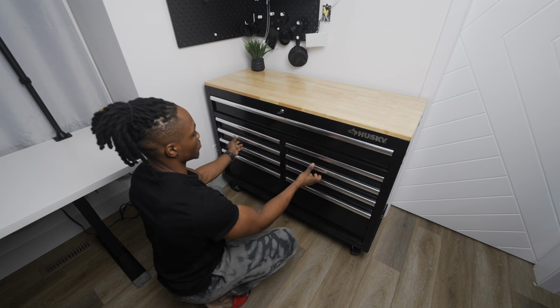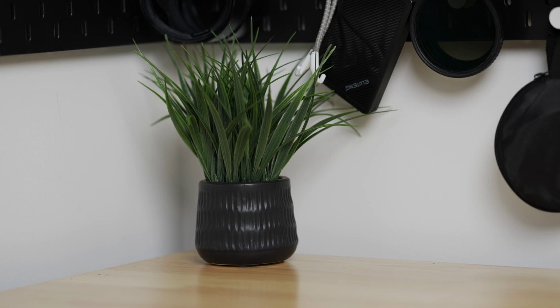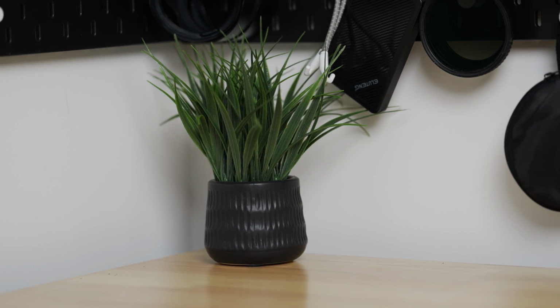He'll be storing all sorts of things in there ranging from documents to gear. This also means we save the space he planned on taking up using his Alex drawers. To add a bit of green to that area, we brought in a small plant which kind of fit nicely at the corner of the bench there.